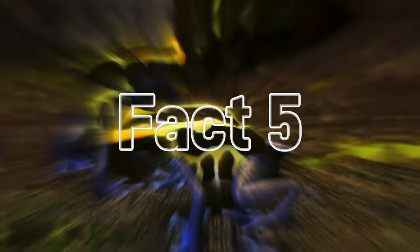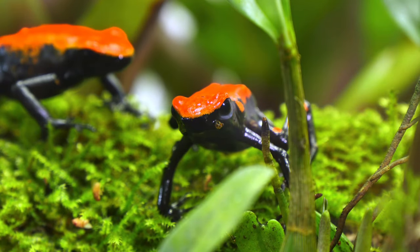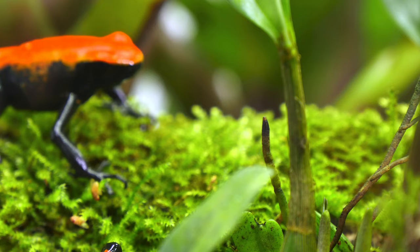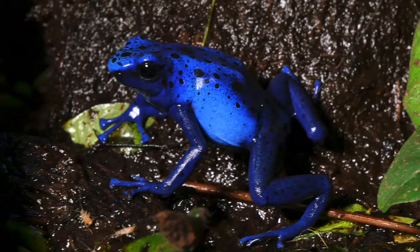Fact number five. Scientists believe the frogs get their toxins from the insects they eat, like ants and mites. The toxins build up in the frog's body and make it poisonous. Crazy, right? It's like these frogs are little living chemistry labs.